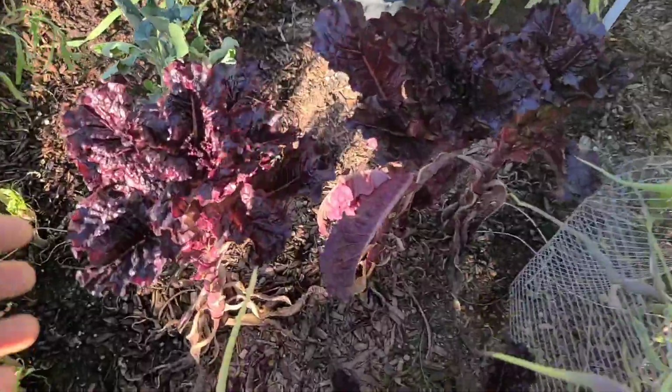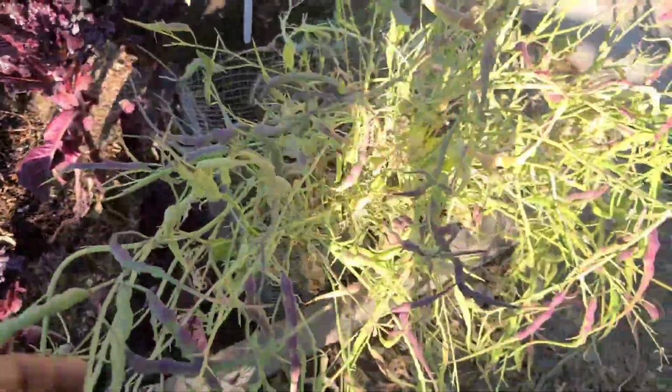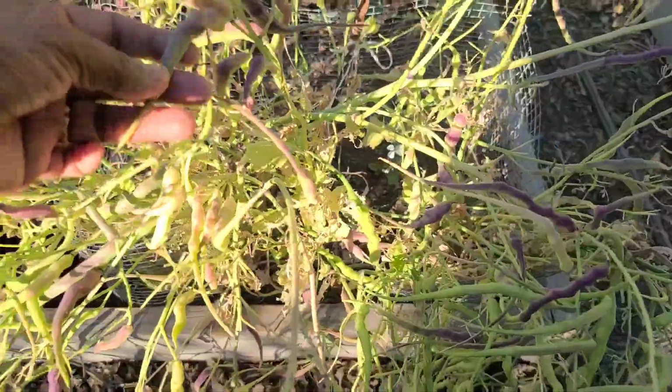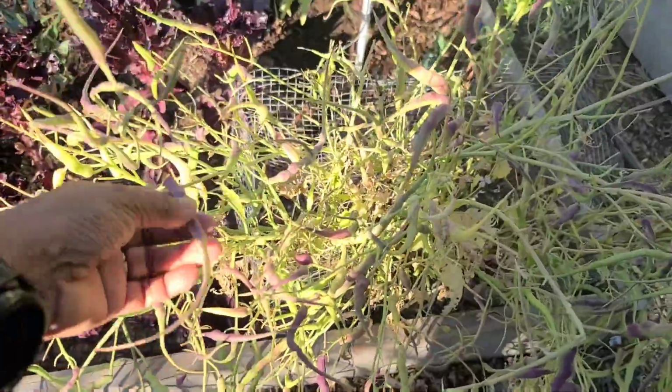All my Merlot lettuce has bolted as well, which is fine. I enjoyed looking at it, and I ate a lot as well. This is rat tail radish. This has gone beyond the point where I can eat it, so I'm going to let this go to seed as well. I loved this very much, and I'm going to save seeds, and I'm going to share it with friends.